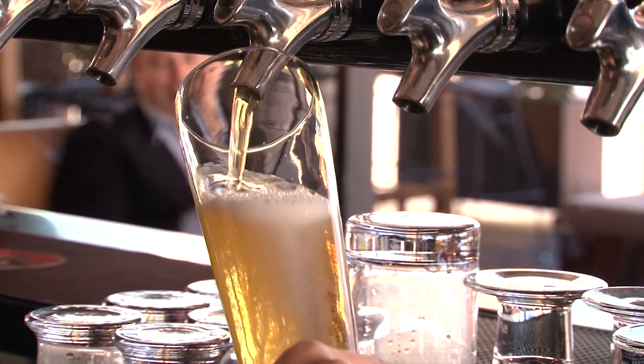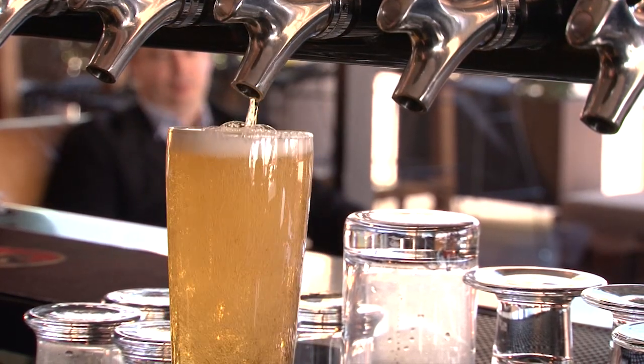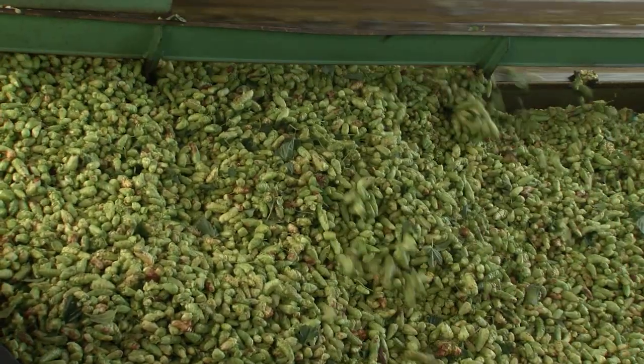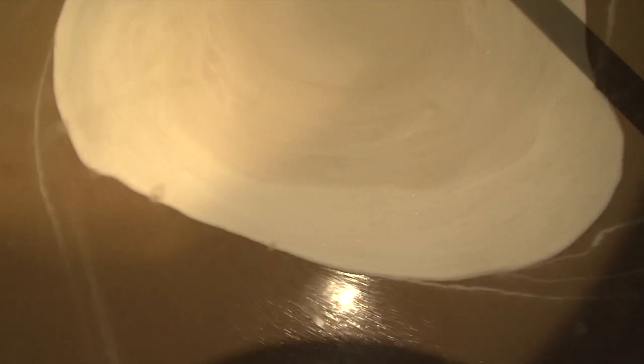Beer is the world's most widely consumed alcoholic beverage, generating $500 billion in revenue each year. The characteristics of beers are controlled by the addition of hops during the brewing process. Aroma hops give beers their flavour, and alpha hops control the level of bitterness.